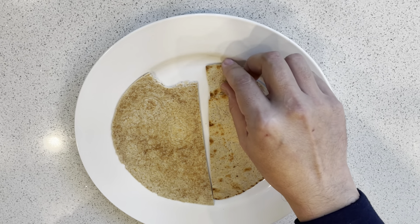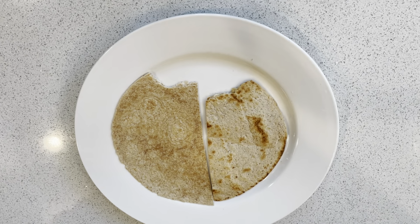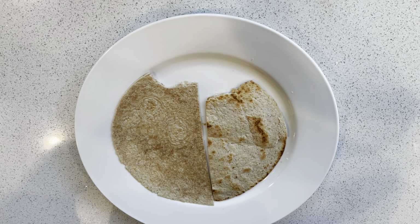Now the toasted version. You can definitely hear the crunch. This is now crumbly and crunchy as opposed to soft and chewy. And you can even see probably some of the crumbs that fell on the plate. Much stronger toasty flavor as well.